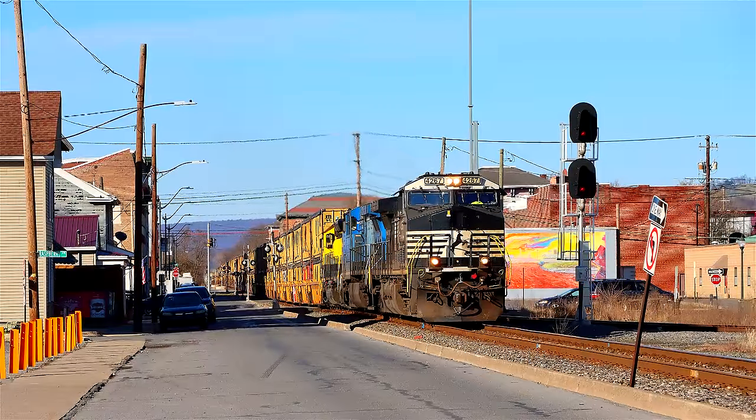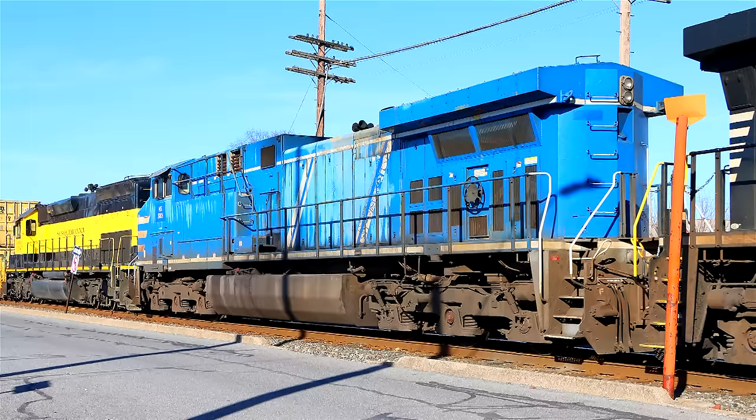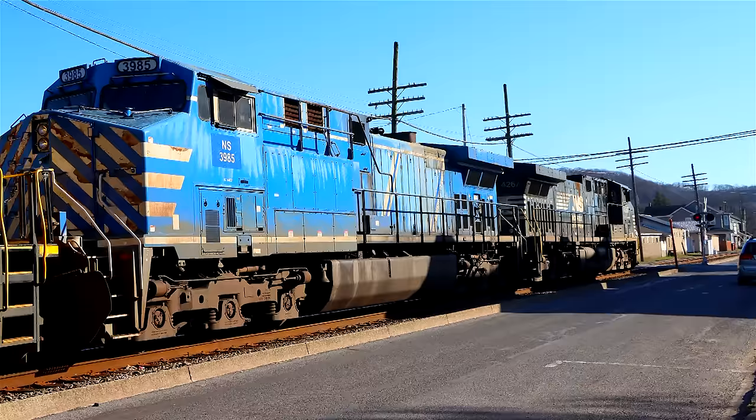Locomotive number 4267 is an AC44C6M that was rebuilt from the C44-9CW number 8998 at the Juniata shops in 2019. The second locomotive is an XCEFX AC4400CW that the Norfolk Southern purchased secondhand from CIT Rail almost a year earlier in June of 2023.